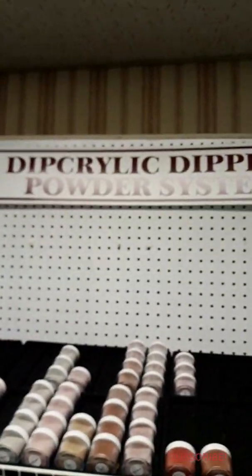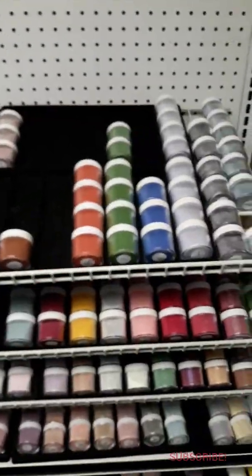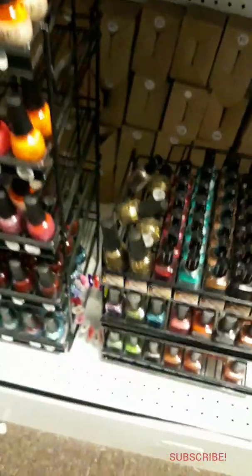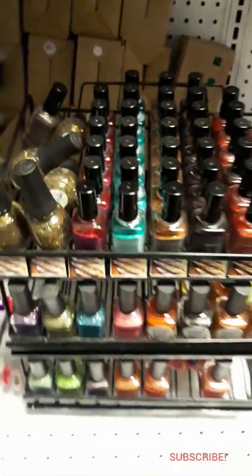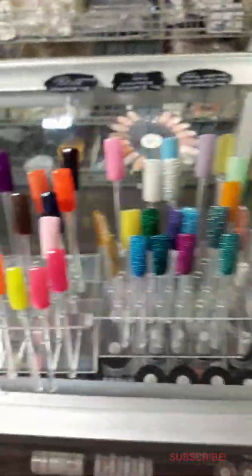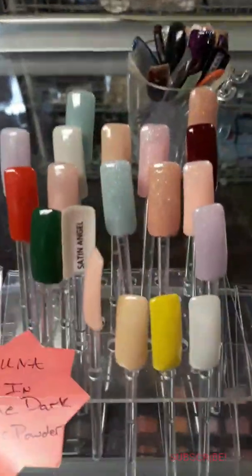And this one is the acrylic dipping powder system, so these are the colors. Pretty colors, all of them are really pretty. And remember, I said they don't really have much nail polish, but they have a few. You guys can see glitters. Oh, that's pretty. Nice. And then here's some of their swatches. Glow in the dark. I love those nudes, pretty. Oh, I like that green.